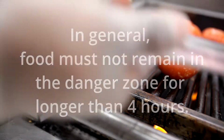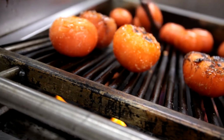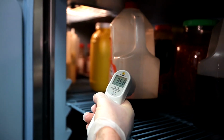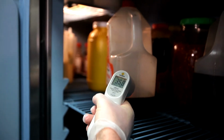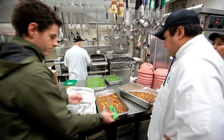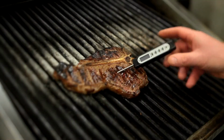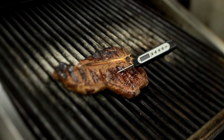When you're working with food, it's key to work quickly in small batches. Keep the rest of the food you're not working with hot or cold, either below 41 degrees if it's cold, or above 135 degrees if it's hot food. If food has been left at room temperature for an unknown amount of time, throw it away. It could be unsafe to eat.